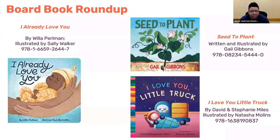Adorable board book, very diverse board book. The one up top is called Seed to Plant. This is written and illustrated by Gail Gibbons. And this is kind of a condensed version of Seed to Plant, the picture book.